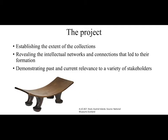And then also, one of the other project aims is demonstrating past and current relevance to a variety of stakeholders. So that will be considering what positive roles these collections can play now in the developing relationships between Scottish museums and museums in countries of origin.